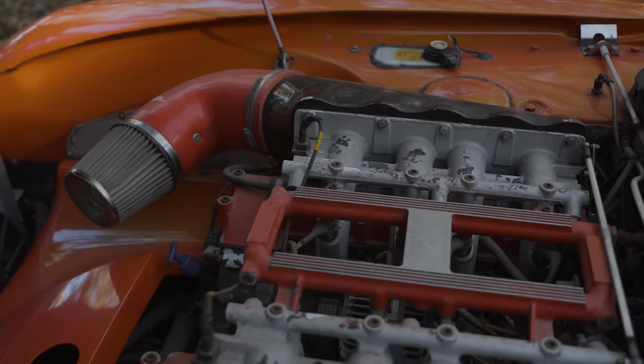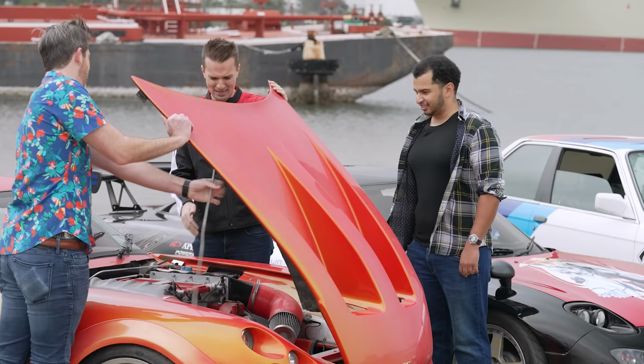Oh, God. Oh. Put it back. Put it down. That's a smell. Yeah. That is a smell. It's lovely. And so everything's been modified. So it's kind of hard to know exactly where the blame falls.